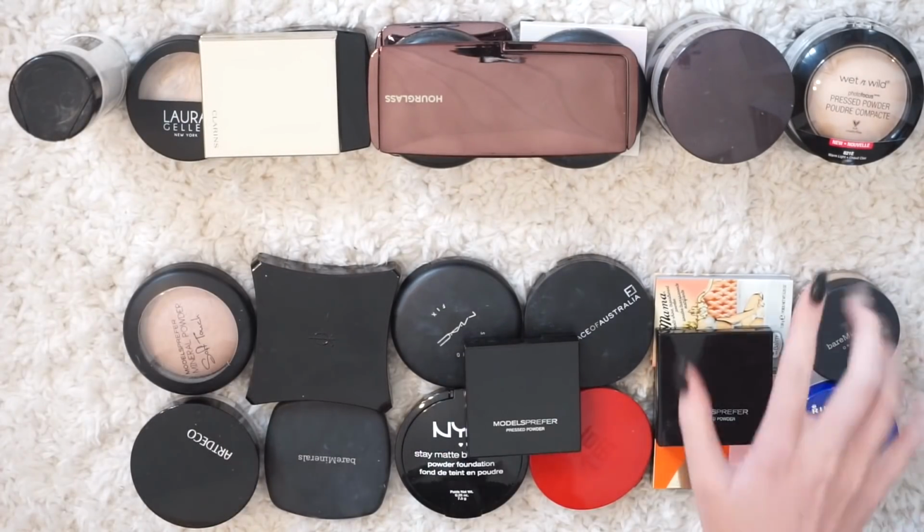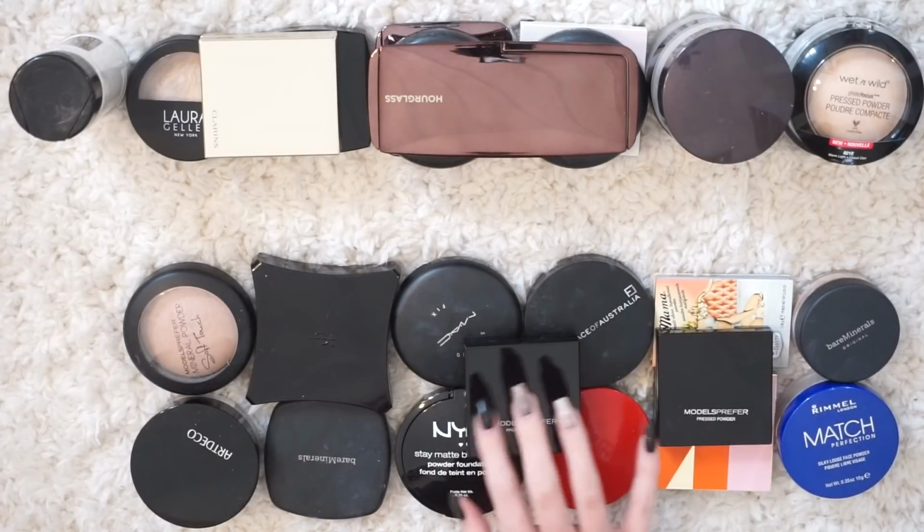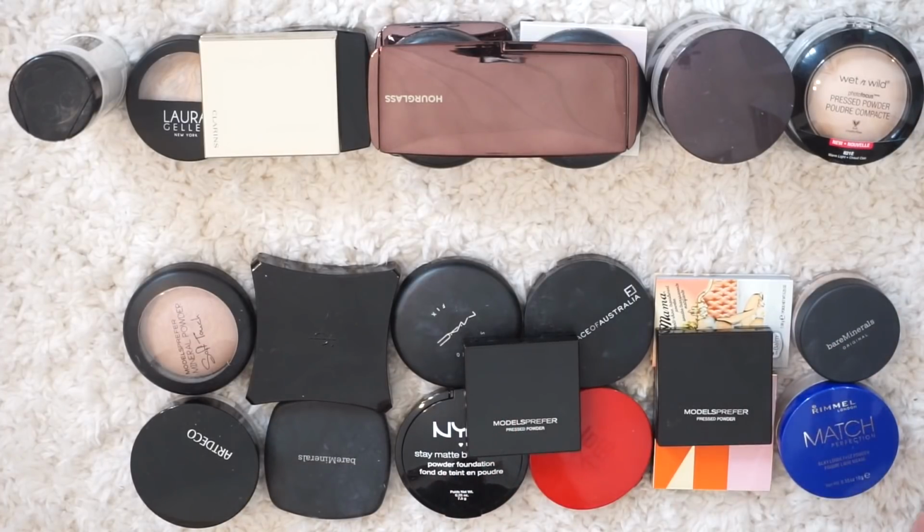Face powders is pretty successful. I'm just keeping these ones along here and I'm getting rid of these ones. Again, all good powders. I mean, if something's been in my collection this long, it's generally good. I've just got sort of too much of everything, if you know what I mean.